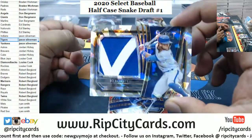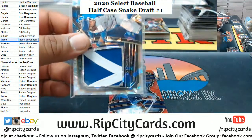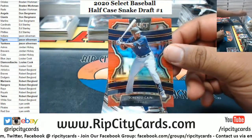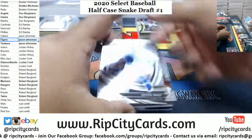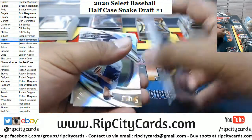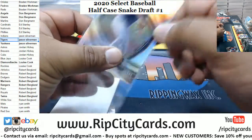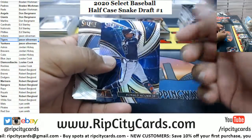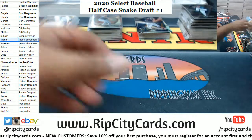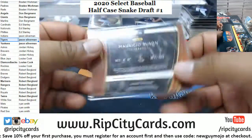To 25. Nice two color patch for the Blue Jays, Bo Bichette. A little something for the Blue Jays. Lorenzo Cain, Brewers red, $2.99. Got a rookie silver for Brock Burke of the Rangers. Acuna silver insert, Braves. Abreu, Astros rookie. Got a relic for Mauricio Dubon, Giants. Not numbered.